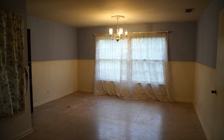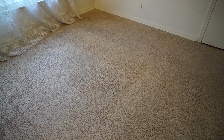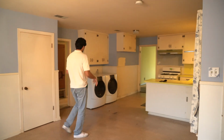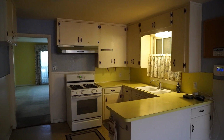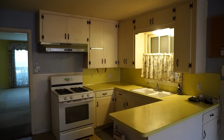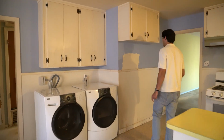You'll notice the flooring here. I would probably rip this out and put some LVP flooring in. We have some older light fixtures throughout the entire home, but a pretty homey area. Definitely need to replace some countertops and some cabinet space, but definitely big enough, especially for a 3-bedroom. Washer dryer also do convey with the sale of this home.